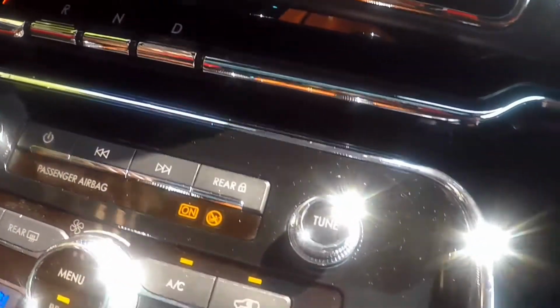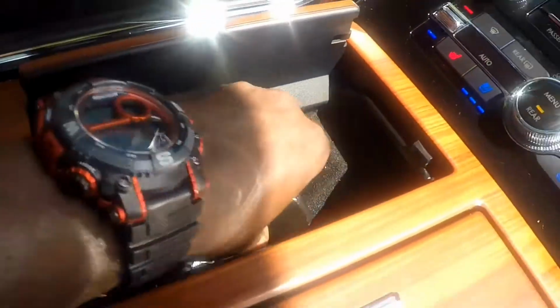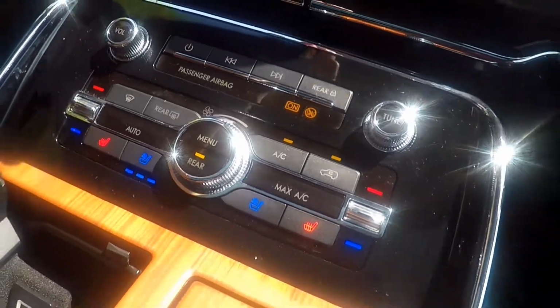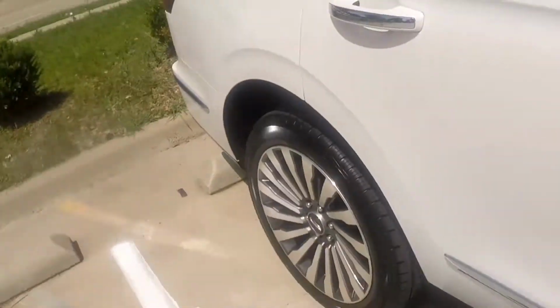Passenger airbag. I need this thing to stop. Big boy key. Heat, everything, all the controls, man. All of it, this button. Everything.